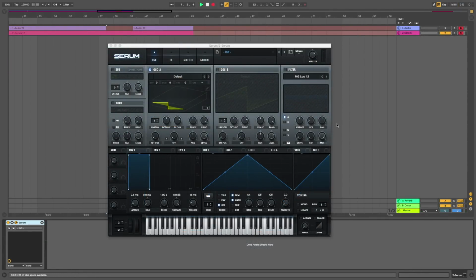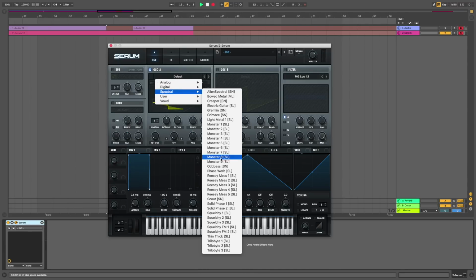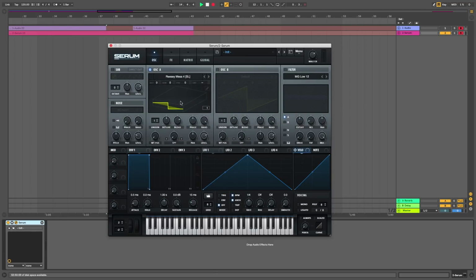Okay, so clearly Serum is the wob machine. Let's just look at how we can quickly make a nice little wob in this synth. We're just going to use oscillator A. We are going to go to the spectral wavetable menu and select a Rec Mess 4. Now, it doesn't sound like much, but this is kind of cheating, because if we cycle through the wavetable position, it's already got like a lovely Rec vocal quality.